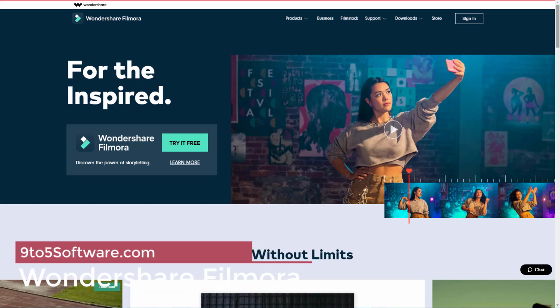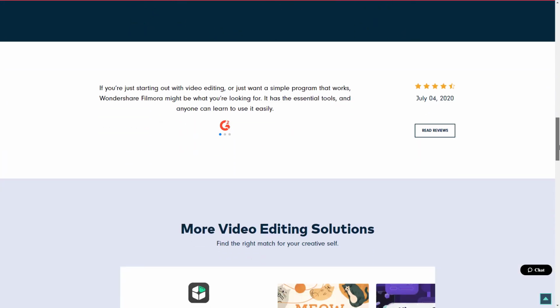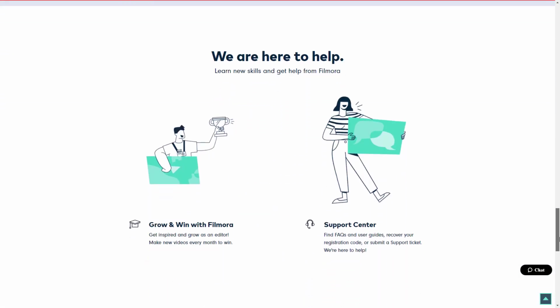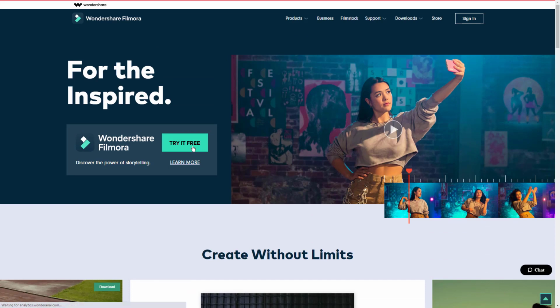Moving on, at number 2, we have Wondershare Filmora. Filmora by Wondershare is a very simple and easy to use video editing software. It has a short learning curve, so it's perfect for those just getting started with video editing. Even if you've never used a video editing software before, you can use this intuitive and easy to navigate editor to create your first video.